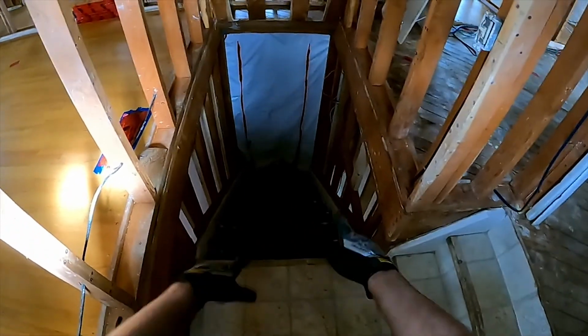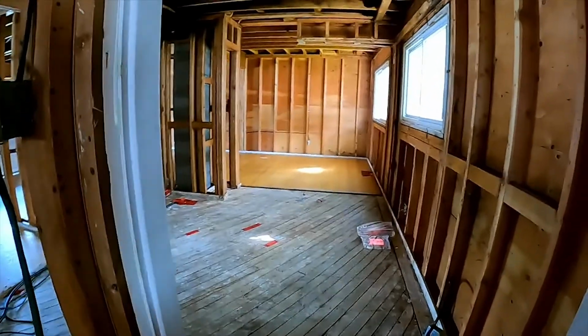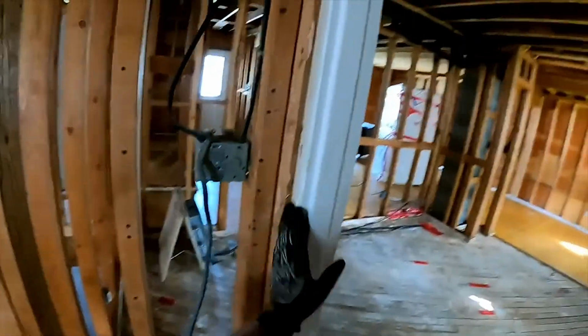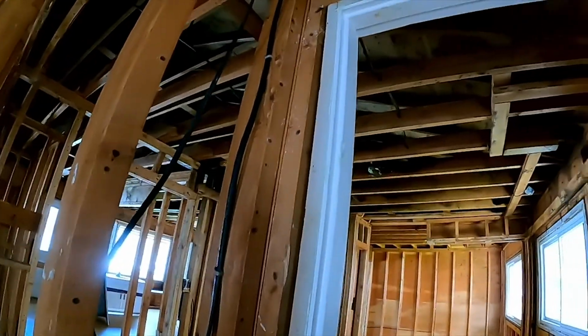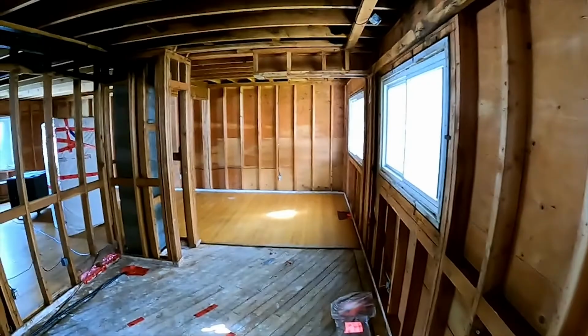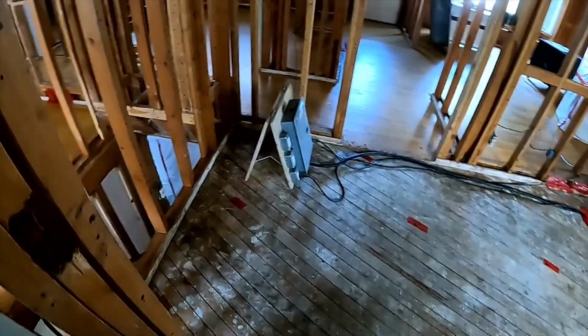So they got the carpet out, and yeah, this is my subfloor here. They still have to get these door jambs out. Yeah, not hot tub, just sauna.